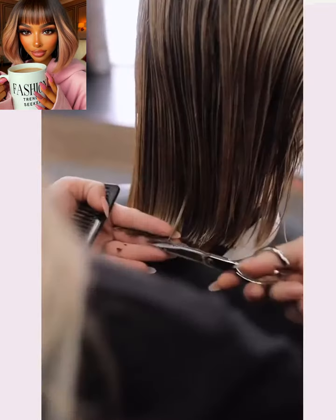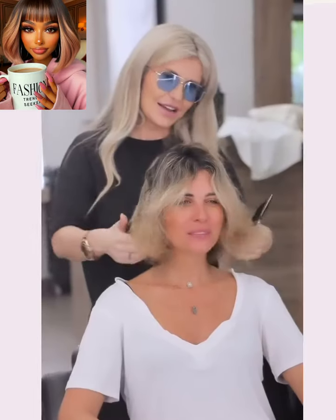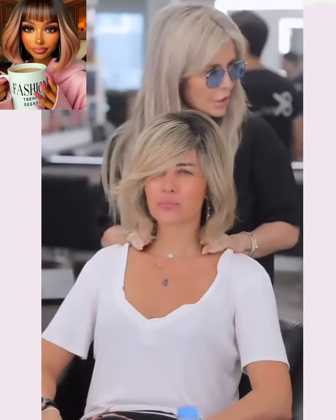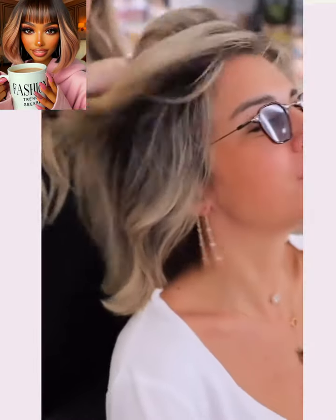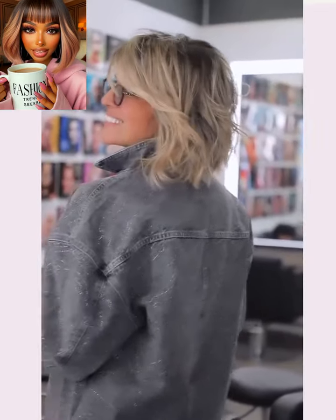So next up we have someone at the salon for a cut refresh. Nice swoop bangs going there in the front. And a classic bob makeover. Very cute.